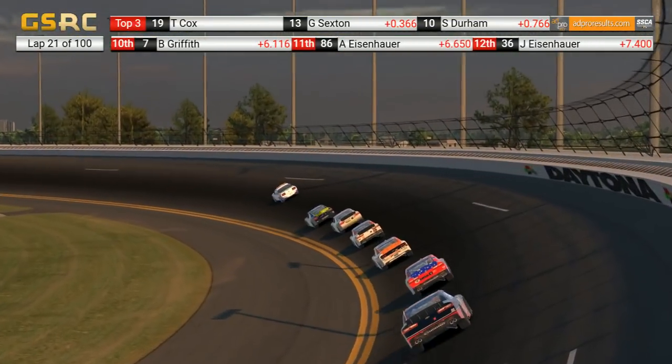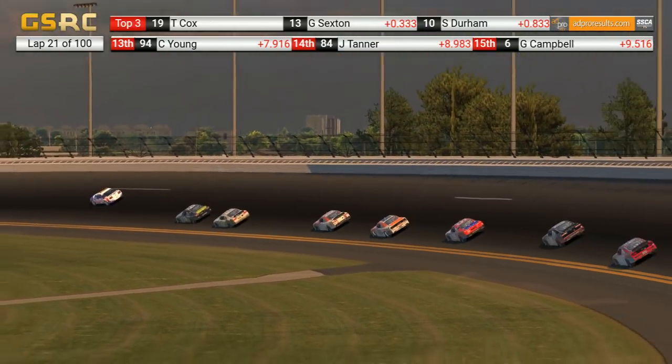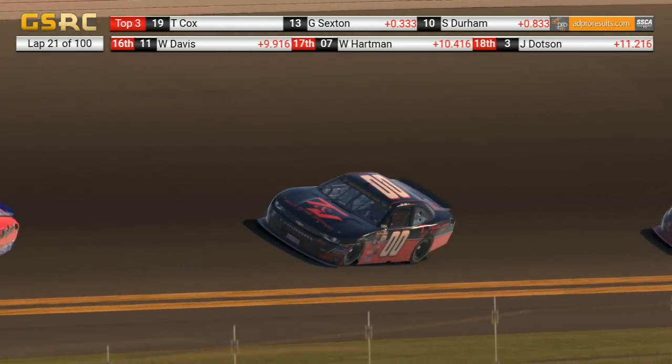Remember Gabriel Wood just a minute ago? We were on board with Gabriel. He was one of the last cars in the field. Managed to make his way all the way through. Well, now he's up in sixth.